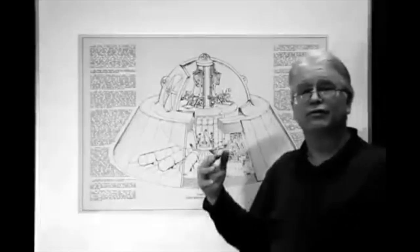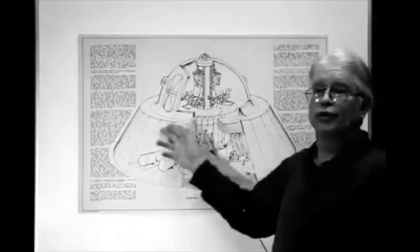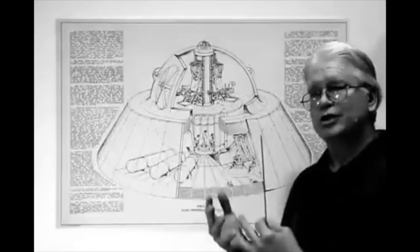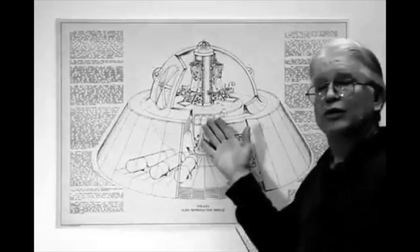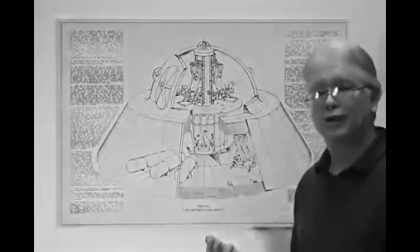By using the flux in the vacuum of space-time as a power source for your propulsion system. So literally, the faster you go, the more energy you have available that you convert into propulsive force, and the lower the relative mass of the vehicle becomes. So it's actually an inversely proportional kind of relationship.